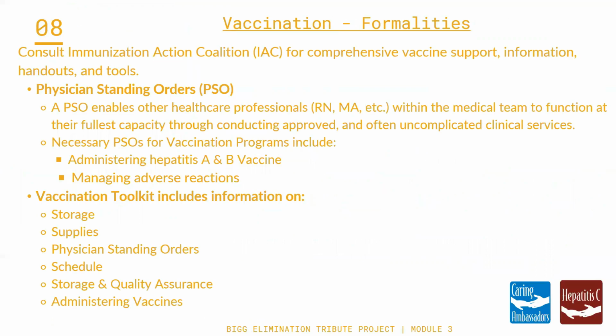There's a few formalities that I think are important for you to think about as you stand up or integrate a vaccination program. I'm going to first say that I consulted the IAC, or the Immunization Action Coalition, as I developed these slides, and I highly encourage you to check them out for their comprehensive vaccine support information, their wealth of handouts and tools available.